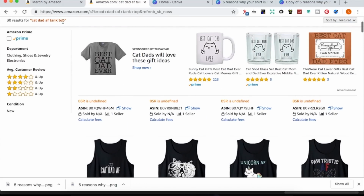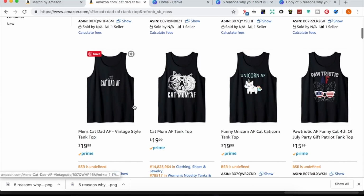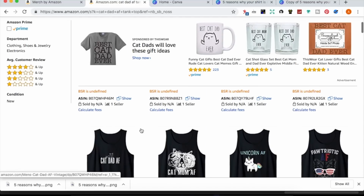Get out there and look at some of the top shirts and see if there's a tank, if there's a raglan, if there's a V-neck for women out there. And if there's not, do that in your own design, though. Don't take this one, or something close to that, and make a tank top of it. So there's a freebie right there.